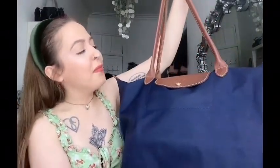So it is the Longchamp Paris, yeah, Le Pliage bag. Again, if I'm saying that wrong, please don't. I'm from Scotland, it's a struggle. So it's either the large or the extra large, but I think that this size retails for about £85. I could be wrong though.